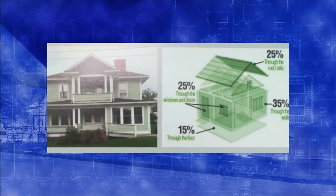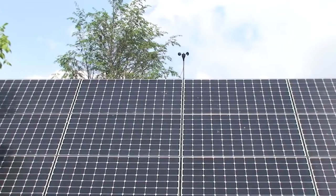All of the energy efficiency upgrades that we did in this office can be done in any building, really.